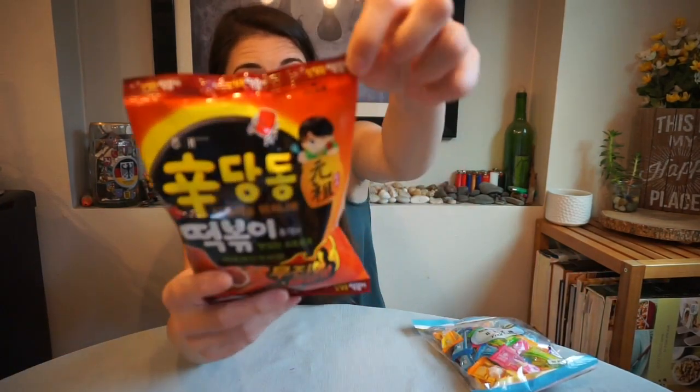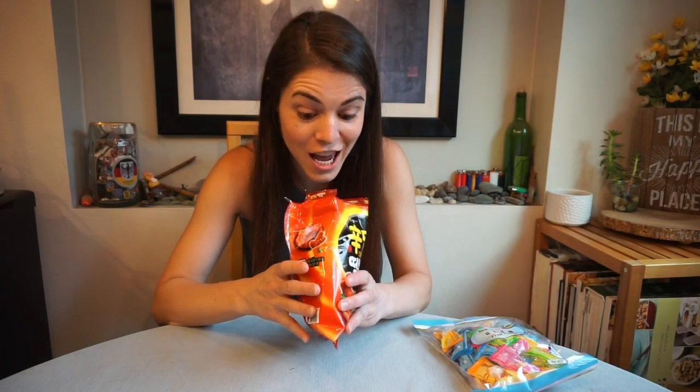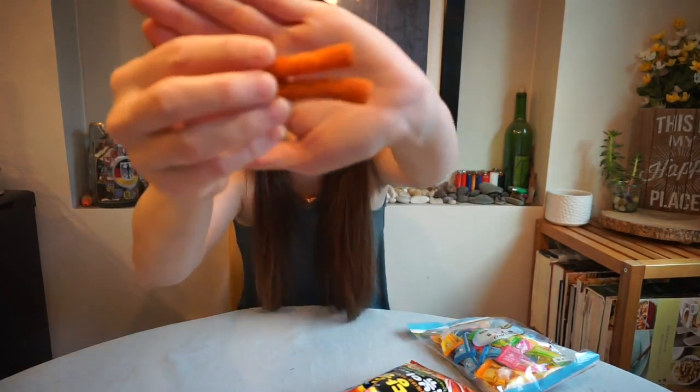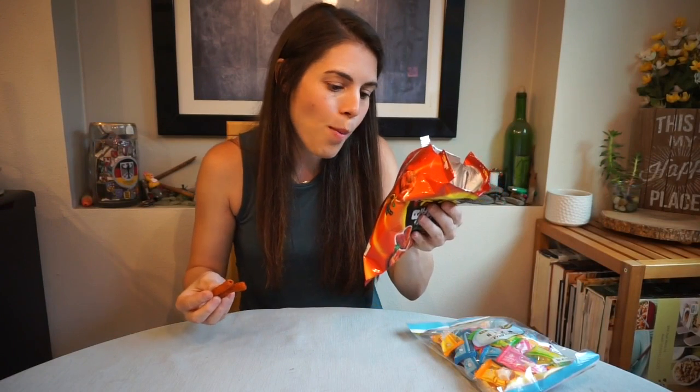And I think this is trying to tell you, don't try to open it like this. It's not gonna work. Oh wait, it did! These look spicy as fuck. I swear to God, if these are sweet and not spicy, I'm gonna flip shit. Honestly. Very spicy.